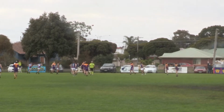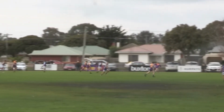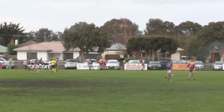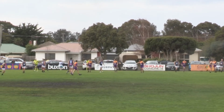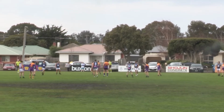Looks like DeSanto doing the ruck work out there, is it? Well, no, Bowles is there. The ball comes to ground, cleared away, goes back towards centre wing. That was Winchelsea, and a handball was picked up, made. The umpire says it's going to be a throw-in. Ball had gone over the boundary line. So Bowles and Brooks doing the ruck work.